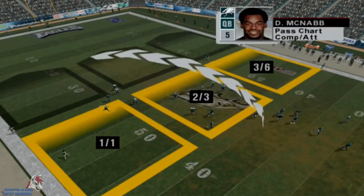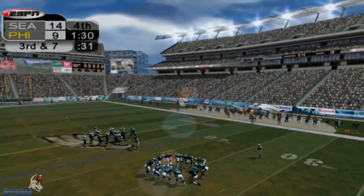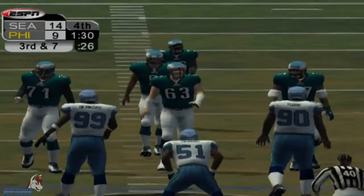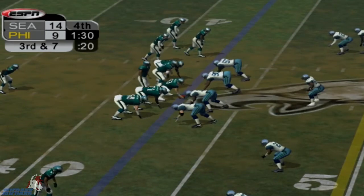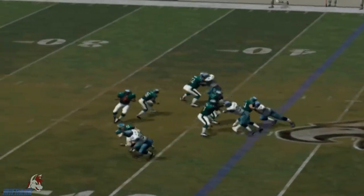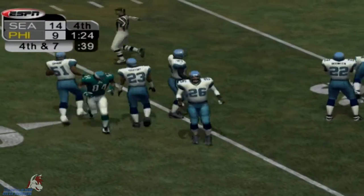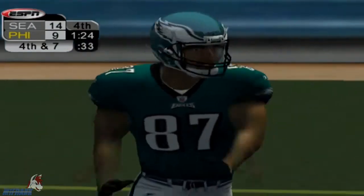Donovan McNabb is really struggling out there today. As you can see by the numbers, it's all bad. Up to now, he's got 94 yards and one interception. Third down, seven yards to go. Eagles, 43-yard line. Robinson makes a play on this one and forces the incompletion. That will bring up fourth down.